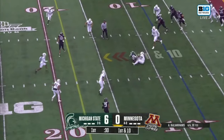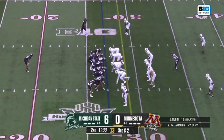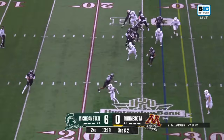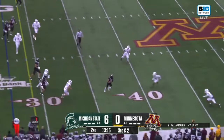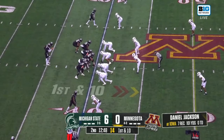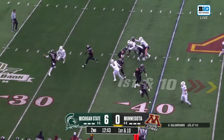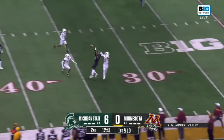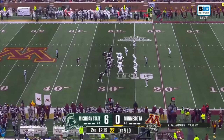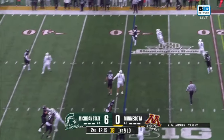Setting up the screen. And it's caught. He had a feeling that was coming. Nice pickup by Newman. Kaliakmanis throws. Better catch made by Jackson. He's dragged down. The numbers on Jackson last week against Iowa. Taking a shot downfield into coverage and pulling it down. That's a catch. 7 catches for 101 yards, and he's picking up where he left off. Passing game continues after a gain of 31.